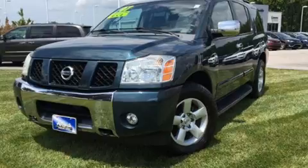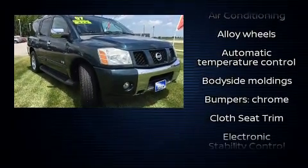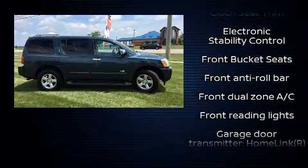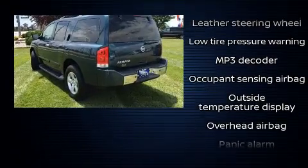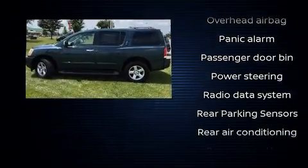Passenger security is always assured thanks to the various safety features such as dual front impact airbags with occupant sensing airbag, head curtain airbags, brake assist, anti-whiplash front head restraints, and four-wheel disc brakes with ABS. For added security, dynamic stability control supplements the drivetrain.